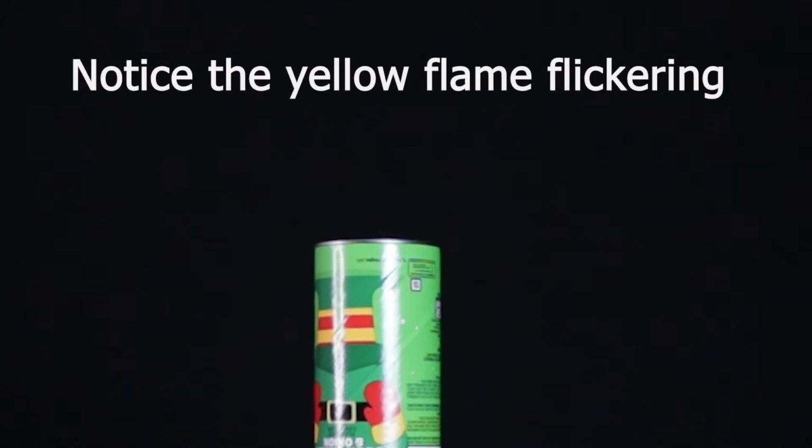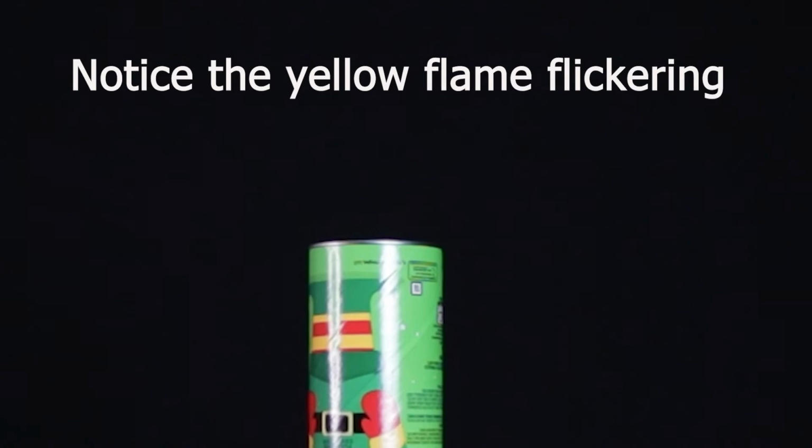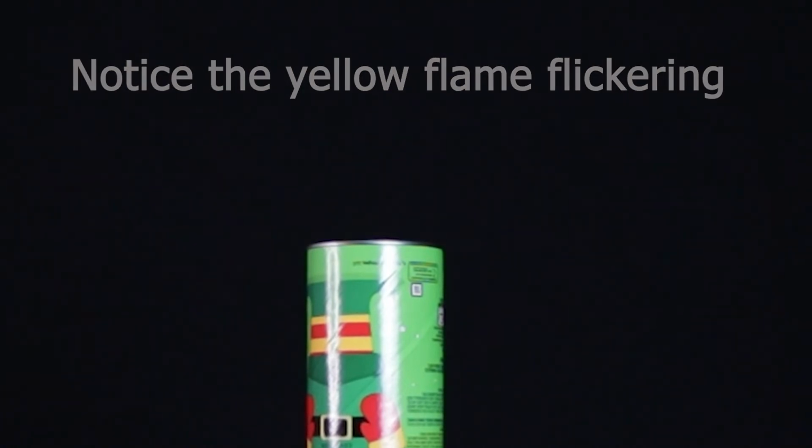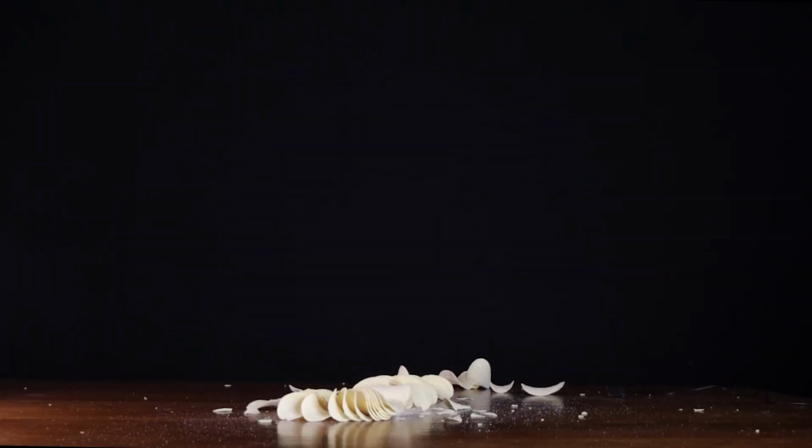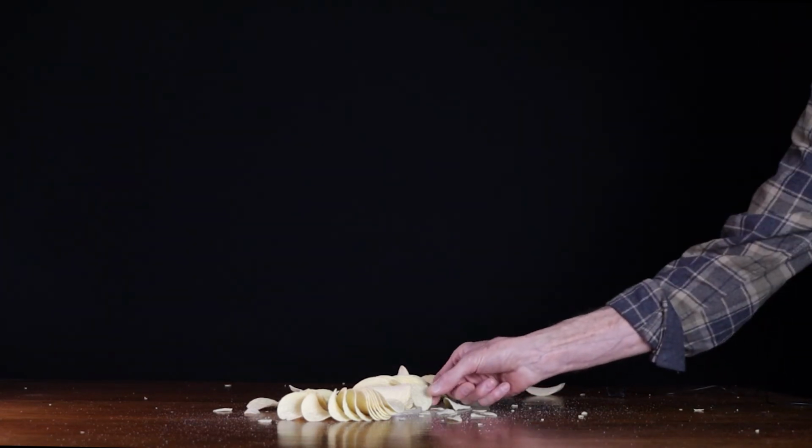Number five, wait. Allow the hydrogen to burn at the top, which brings in air through the bottom hole to replace it. Number six, wait until the mixture reaches the explosive limit, around 60% hydrogen to 40% air. Number seven, plug your ears. And number eight, grab a Pringle and enjoy.